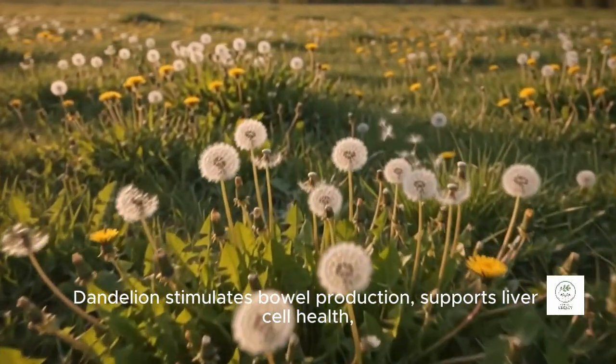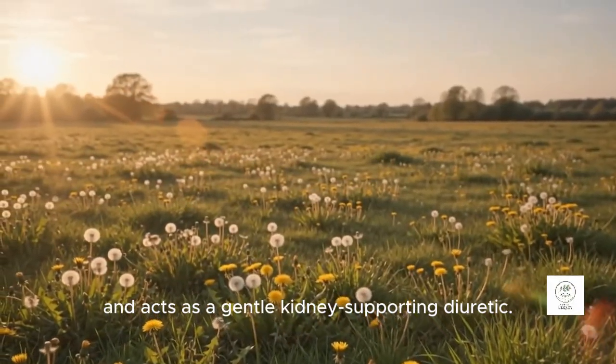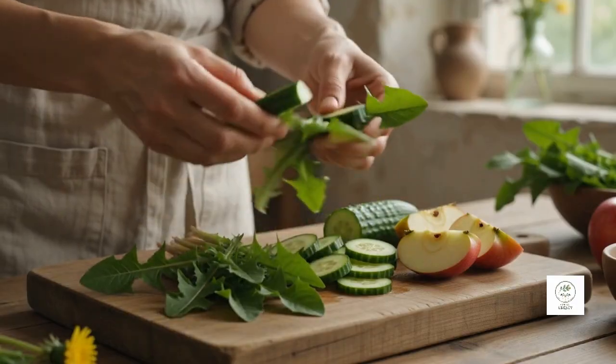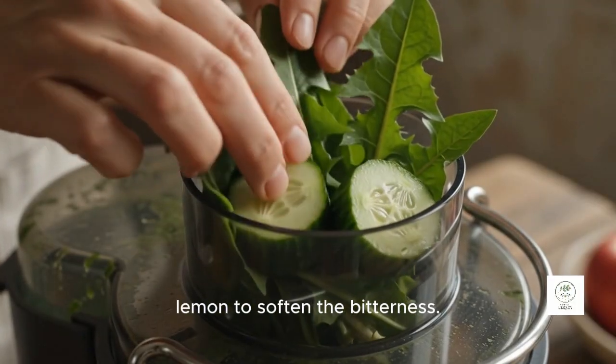Dandelion stimulates bile production, supports liver cell health, and acts as a gentle kidney-supporting diuretic. Here is the practice. Juice fresh dandelion leaves with cucumber, apple, and lemon to soften the bitterness.